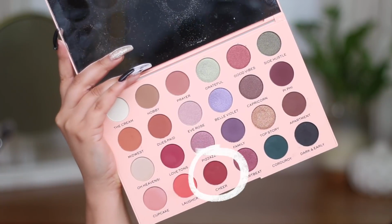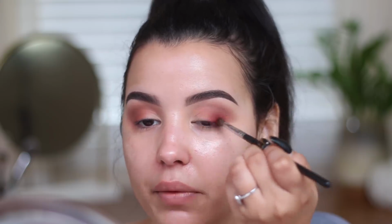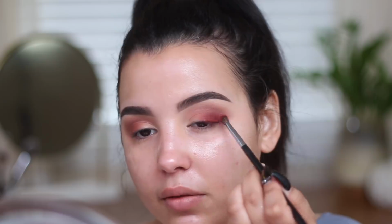With an M507, I'm gonna pick up the shade called Cheer, which is a really beautiful deep burgundy, and I'm going to start placing her right here. Again, I have no idea what I'm going for with this look. I'm just going with the flow and seeing how these shadows layer on top of each other and the overall pigmentation. So once I have this color placed right here towards the outer V, I'm gonna give her a little bit of a flick.